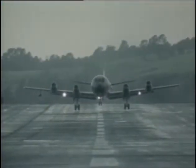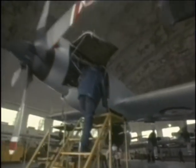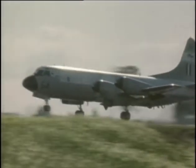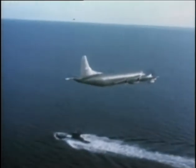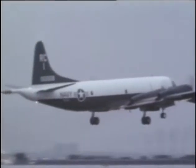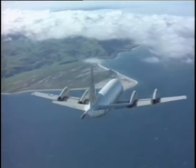The P-3 Orion land-based maritime patrol and anti-submarine warfare aircraft is operational in the air forces of 10 countries. More than 700 P-3 aircraft have been built by Lockheed Martin. The P-3A was first operational in the US Navy in 1962. The P-3C first entered service in 1969 and has been continuously upgraded and updated with new avionics systems and mission equipment.